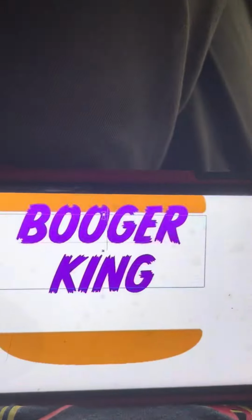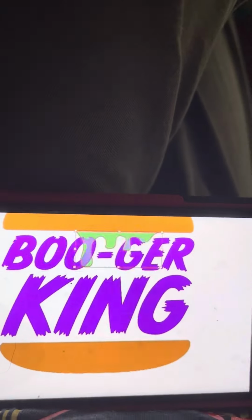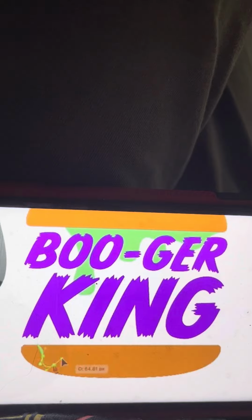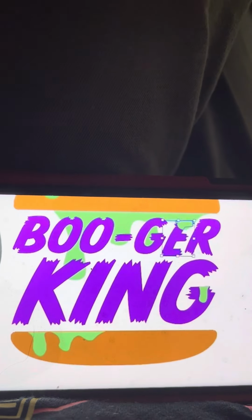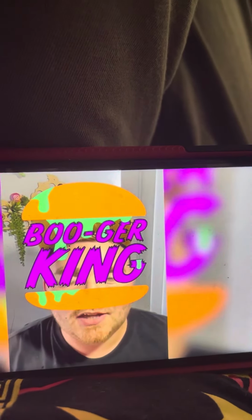Second logo is Burger King's, aka Booger King. I took out the existing font in the Burger King logo and typed that out in one called Monster Mash. I wanted to add a dripping green goo to the burger, so I did that in Illustrator. I made the font purple, and then the final detail was I added a black stroke around the font. Here's the final result. I think this one gave a very 90s Nickelodeon look, and I love it.